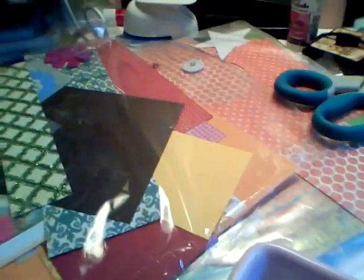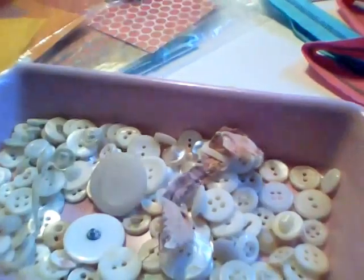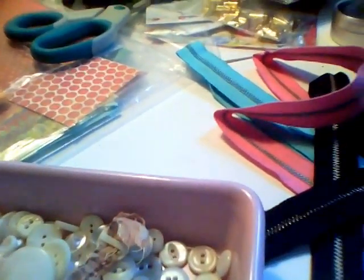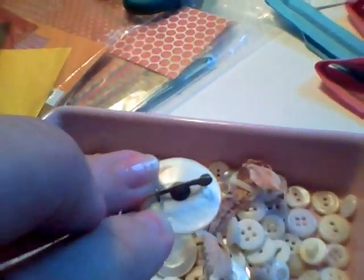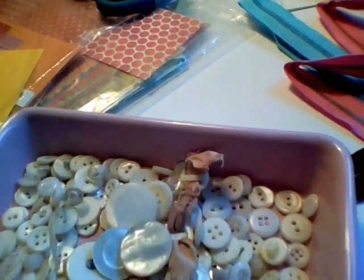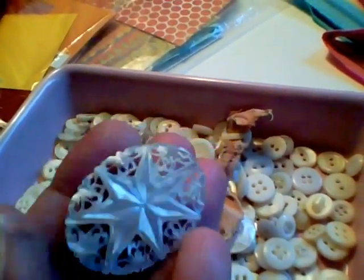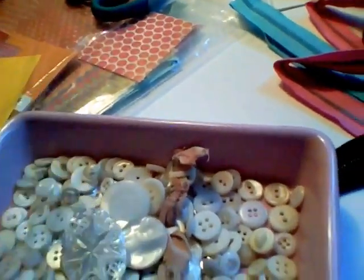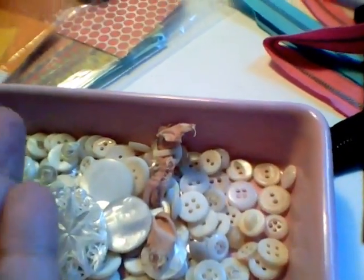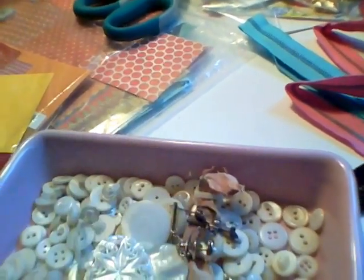So I got more of these bigger buttons. Mother of pearl. That one has a center. This is a pin. And I got this filigree pin with that star. Yay! This old dragonfly. Silvery one. Just a tie clasp.